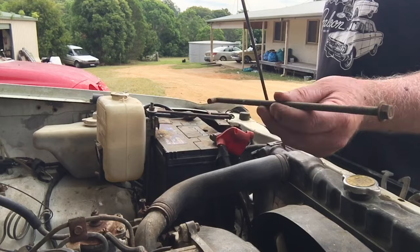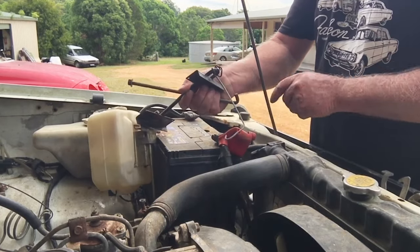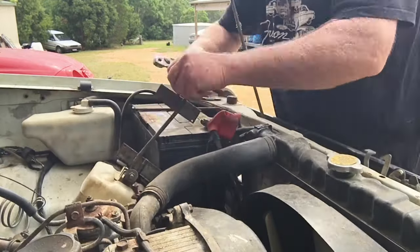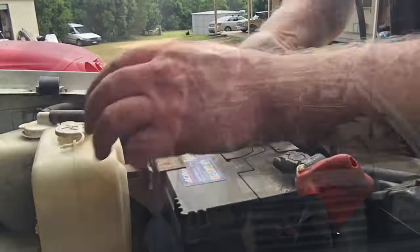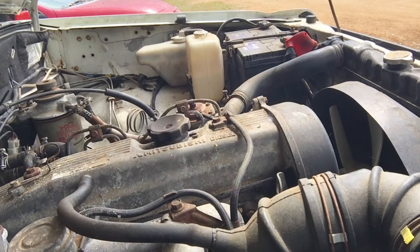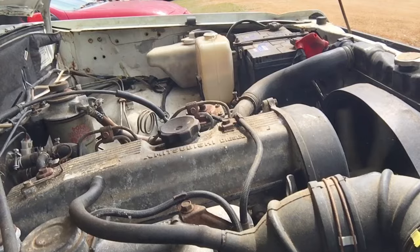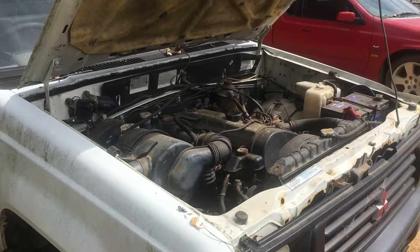The new Triton's already providing spare parts. Had a bit of wire here for years holding that battery clamp in. Been a few months since I've started this old girl up. So, being a diesel, I imagine it should start pretty easy. See how we go. Bad first go.